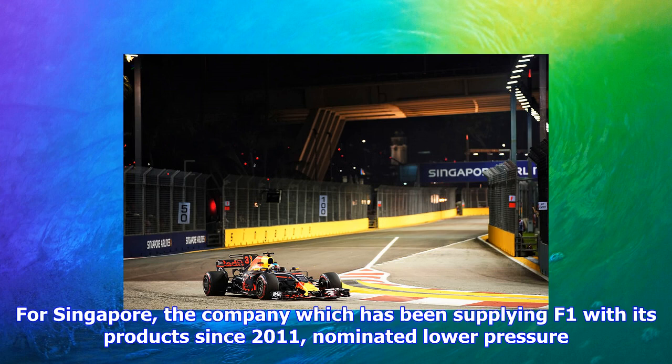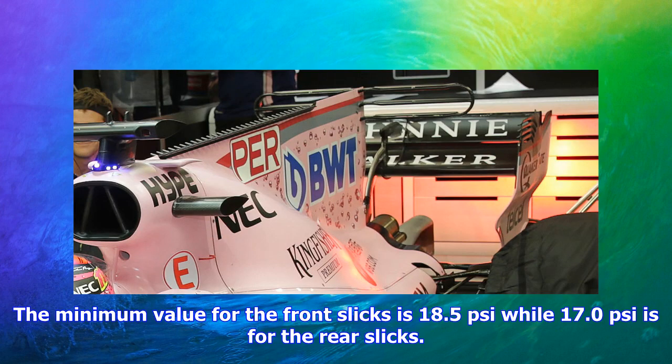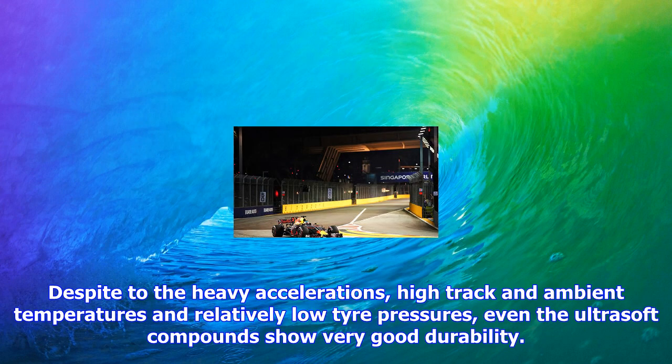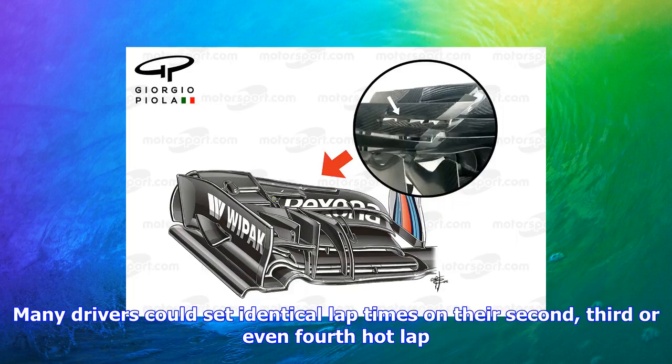Pirelli. With relatively low tire pressure, Pirelli supplied the teams with its softest compounds, the ultra-soft, super-soft and soft. The Milan-based company has often been criticized for its too durable tires so far this season, which is further emphasized by its often extremely high minimum starting tire pressure. For Singapore, the company, which has been supplying F1 with its products since 2011, nominated low pressure. The minimum value for the front slicks is 18.5 psi while 17.0 psi is for the rear slicks.